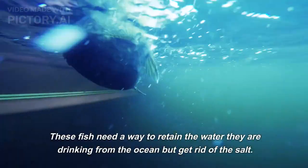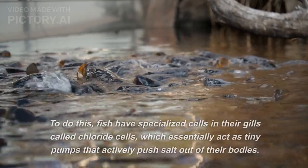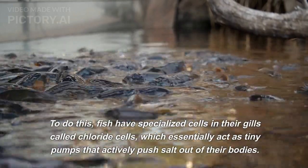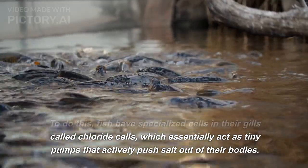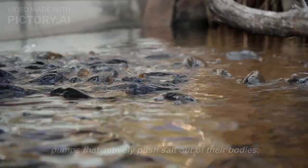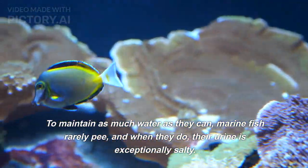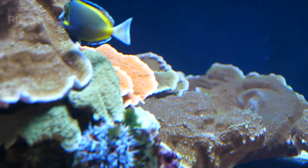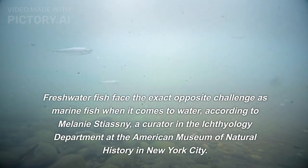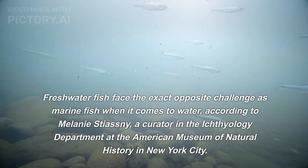These fish need a way to retain the water they are drinking from the ocean but get rid of the salt. To do this, fish have specialized cells in their gills called chloride cells, which essentially act as tiny pumps that actively push salt out of their bodies. To maintain as much water as they can, marine fish rarely pee, and when they do, their urine is exceptionally salty.